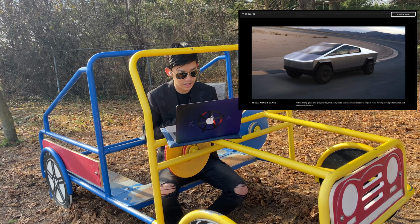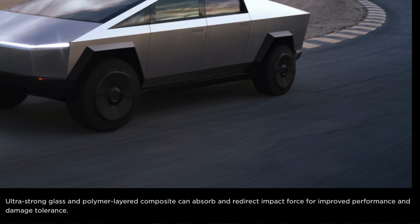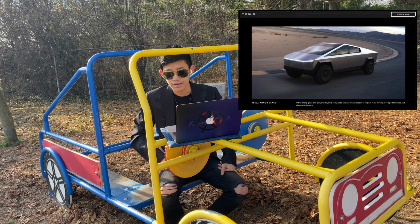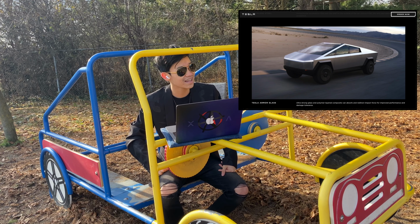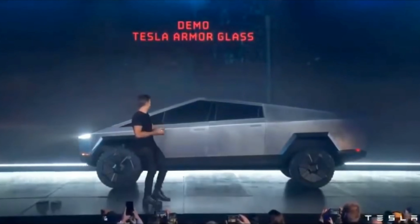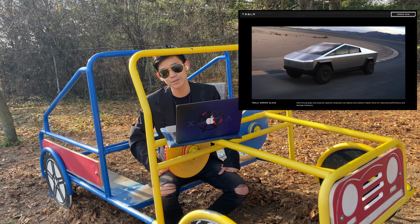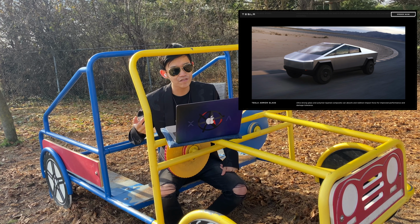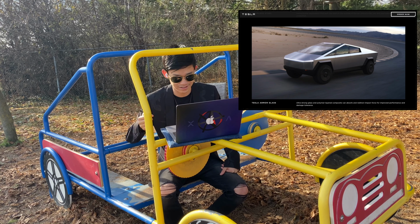If you go down, you can see that Tesla uses a special glass called Tesla armor glass. The description is ultra strong glass with polymer layered composite that can absorb and redirect impact force for improved performance and damage tolerance. Sounds pretty good. They demonstrated it, and they threw a metal ball at it, and it cracked. It's very embarrassing, but things happen, right? You can make fun of them. But if you threw the metal ball at any other car window, it would have shattered completely. So I still think that's a win for Tesla.